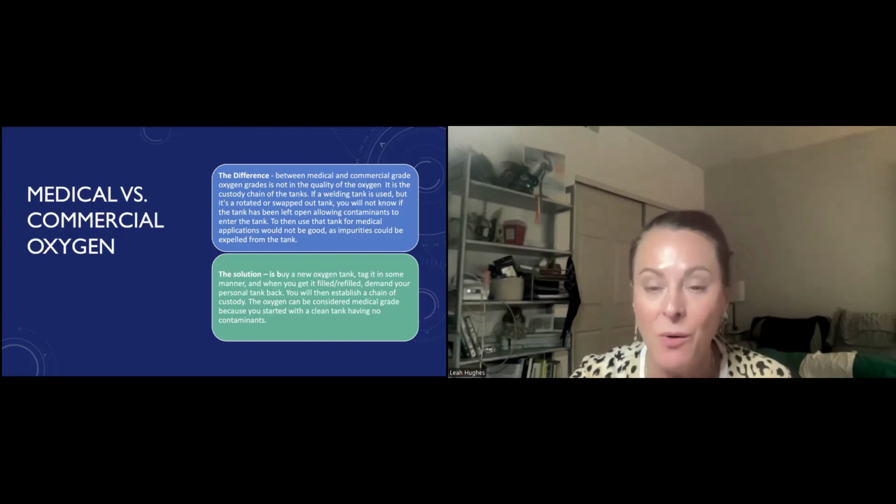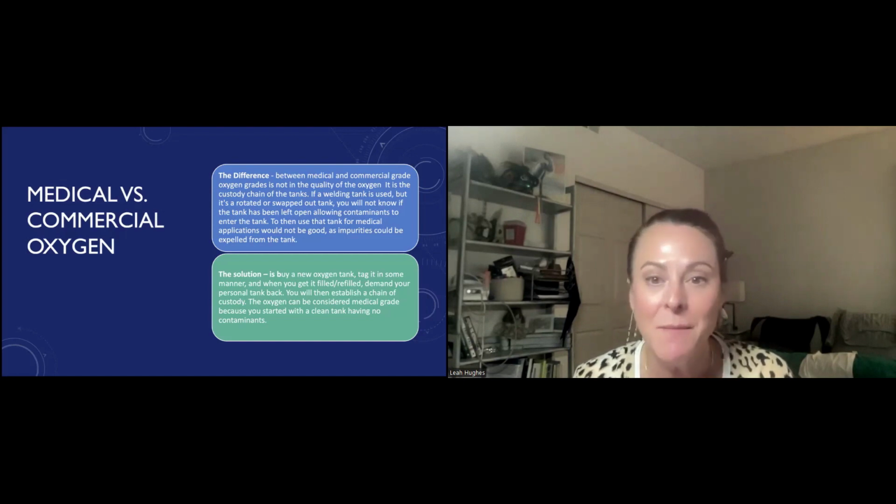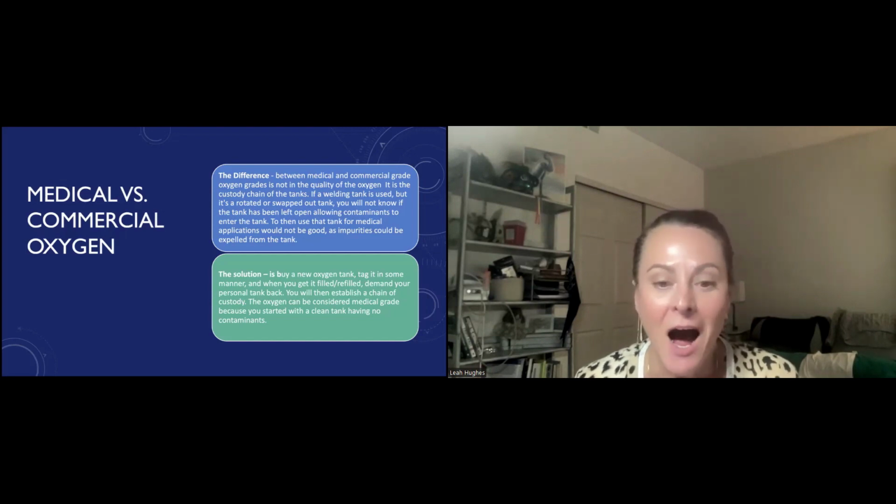Now, I will caveat that with telling you that I do use medical grade oxygen, but I do the exact same thing. I have my tanks in my clinic and I take them to the oxygen supply company. They literally fill it up for me right there. And then I take the same tank home with me, thus preventing any contaminants going in there at any avenue.